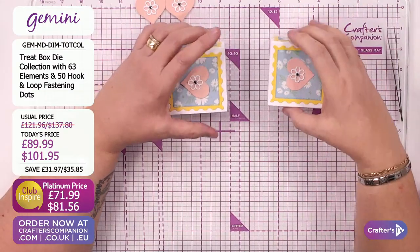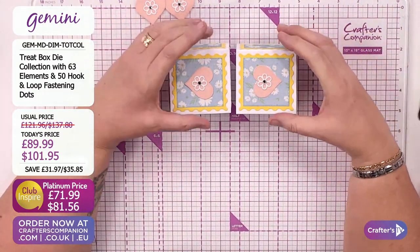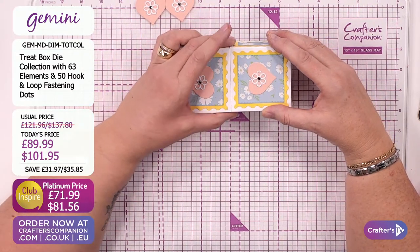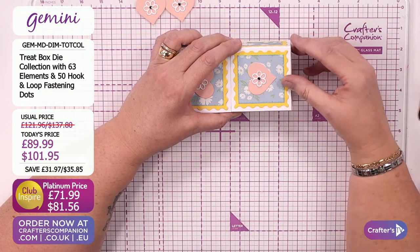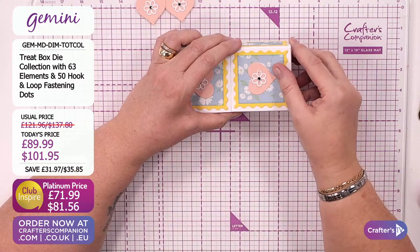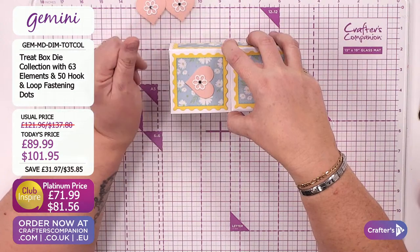And then we're literally just going to pop these together. So make sure they're facing the right way and that your openings are on the outside. And then we're literally going to stick these together. Now I'm just going to hold it for a second or two until that glue grabs. If you've got an elastic band or something, you could pop that round while it's drying. But I just want to make sure that that glue's grabbed.